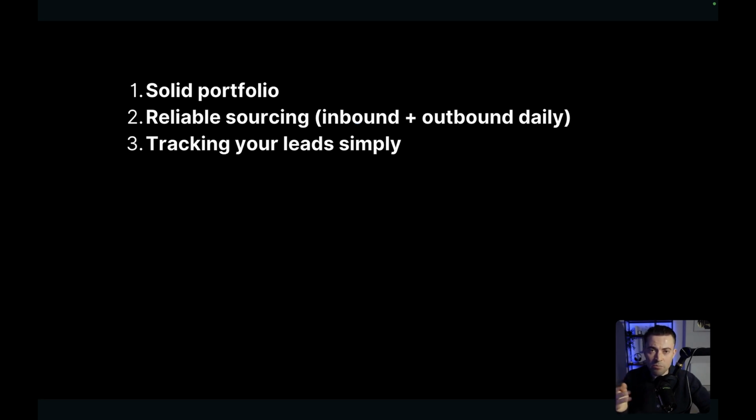Track your leads simply. I touched on it just before, but you don't need to have another software for tracking leads and moving them through the funnel. Just track them with, well, I'll give you it now. Just track them with notes, but I will show you that soon. Remove the friction to start.